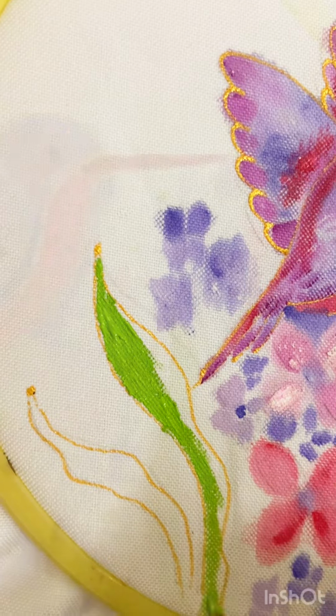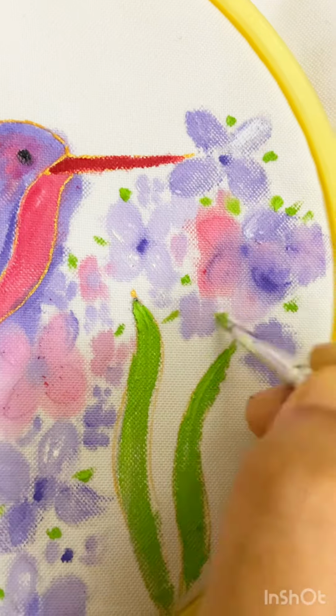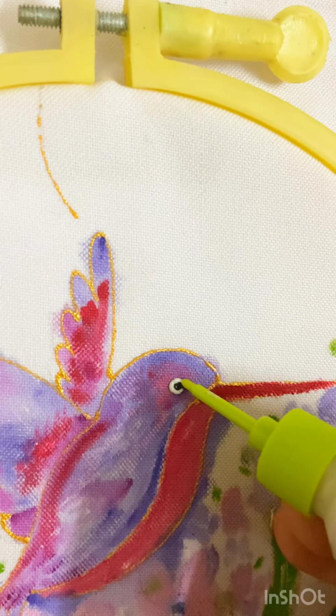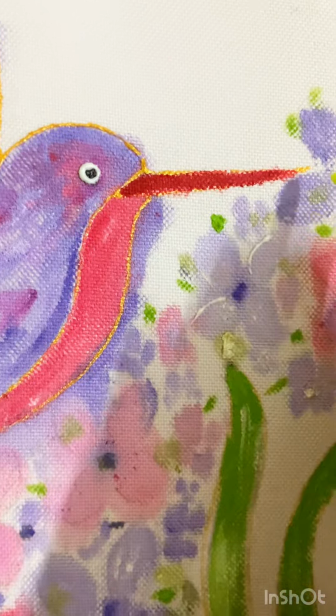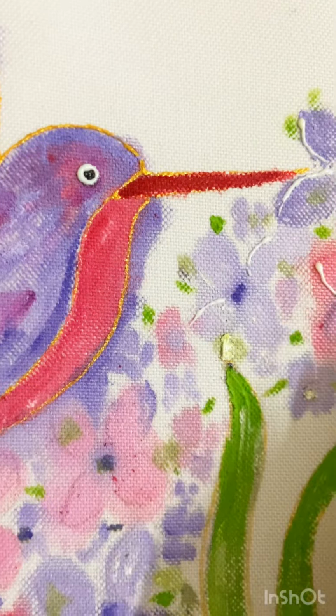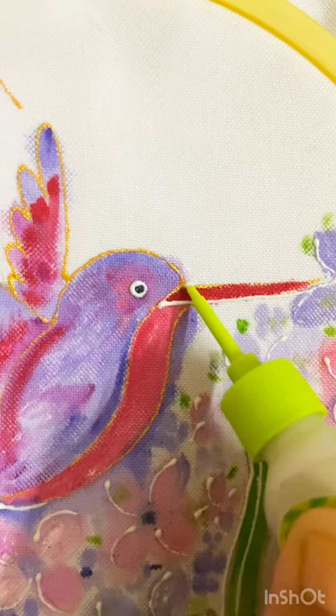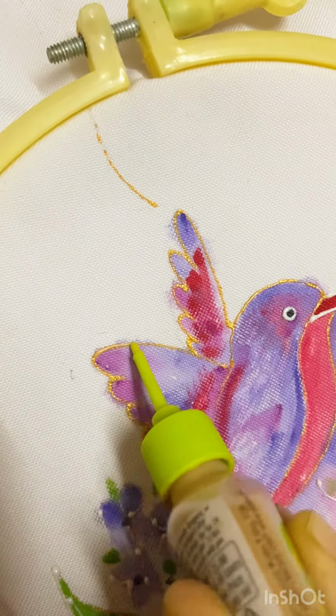Now coming to the art that you can see, I've used a piece of cotton cloth. I've painted the hummingbird and the flowers using Fabricryl acrylic paints. Outlined the hummingbird and the flowers with Fabricryl 3D outliner. And for embellishment, I'll simply use some pieces of pearls.